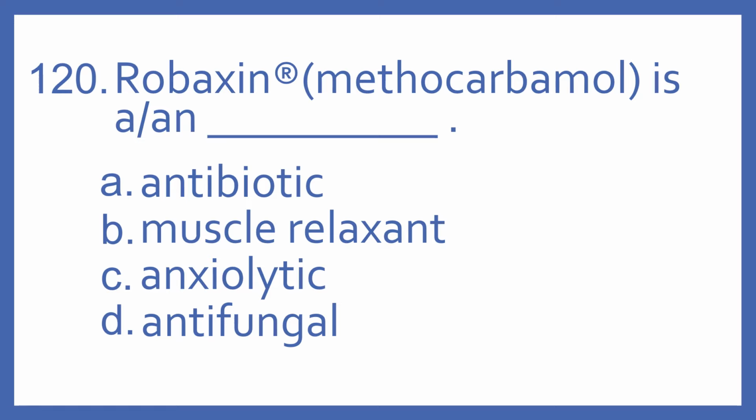Number 120. Robaxin, or methocarbamol, is A, antibiotic, B, muscle relaxant, C, anxiolytic, or D, antifungal. And the answer is B, muscle relaxant. Robaxin or methocarbamol is a muscle relaxant.